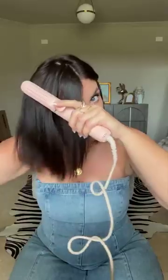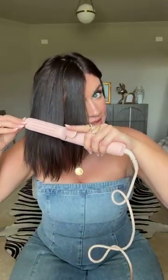Here you go, using a titanium tool, and you can really see how this is the Laduo. They also have flat irons. This is the Laduo Classic, but they have fancier versions. If you are a flat iron person and you want a fancier version, you can.